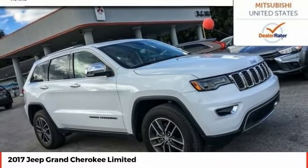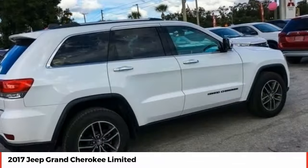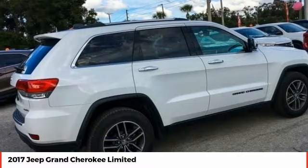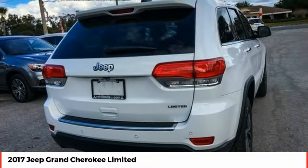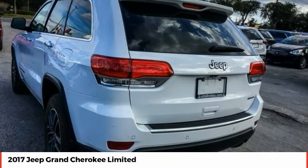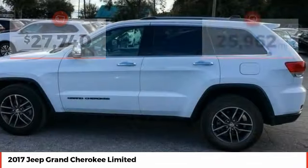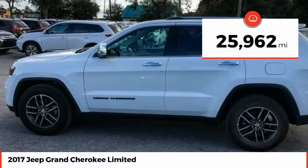The Jeep Grand Cherokee offers superior off-road capability comparable to that of the upscale Land Rover LR3. This makes the Grand Cherokee a fine choice for families who venture off-road or vacation in the mountains or other remote areas, and is priced below $30,000. This vehicle has less than 30,000 miles.